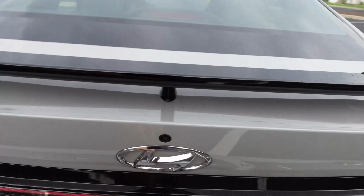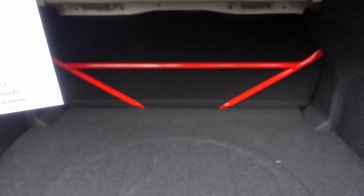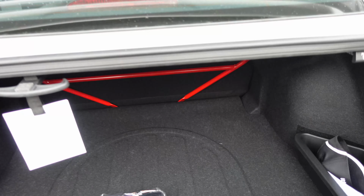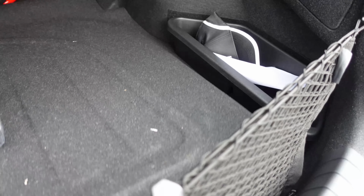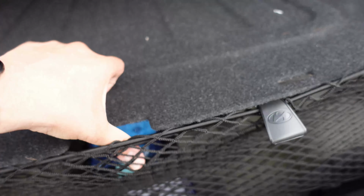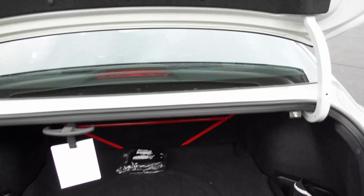Take a look at the back. I'm just gonna do a quick walk around. There's the siphoning bars that are back there. This car did come with the first aid kit and the trays and a couple extra things. These cars do not come with spares. They come with that awesome inflator kit. I might add a spare to this car, we'll see. It is just an awesome car.